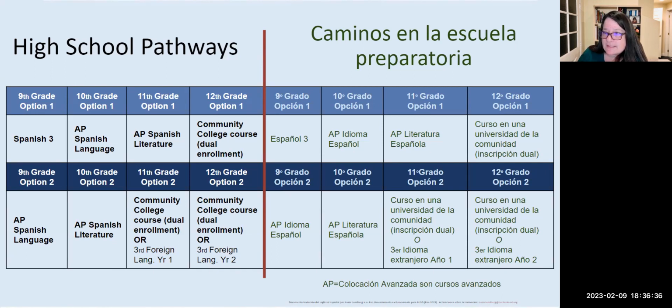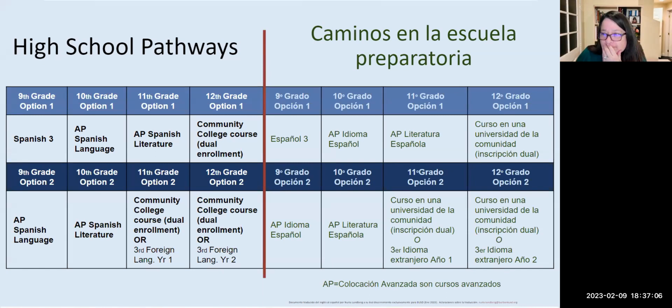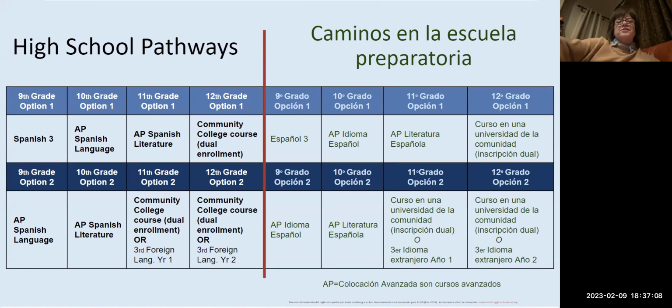They may self-select an AP class under open access. Yeah, they can. Sometimes the kids need to do it, and they need to try it. AP 9th grade, there'll be no AP Lit class in Spanish, Sharon? For 9th graders, no. But they would test into AP language.